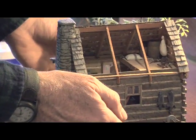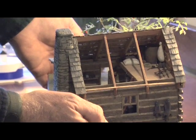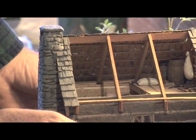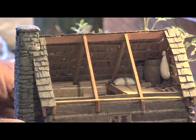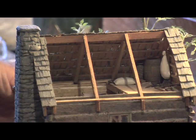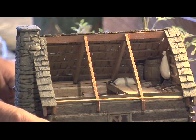I don't know if there's any way to see any of this or not, but hopefully if you come by the museum you'll be able to look in. I tried to make the interior as close as I could according to what I could find out. And I based some of the cabin information on some of what was in the Foxfire books, which gave me information on how to do some of the shingle work and some of the log work.